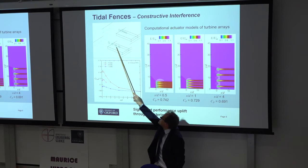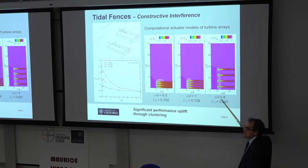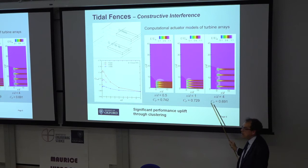These are some of his simulations. This is a three-dimensional simulation, and this is just a cut plane through it. You take four turbines, there's actually symmetry here, it's an array of eight turbines, and you bring them closer together. You squash them up. That's a five-diameter type spacing, four-diameter tip-to-tip, traditional wind turbine type spacing. You squash them up, and this thing here, which is really just the efficiency, the power coefficient, increases from 69% to 74%. So that's great.